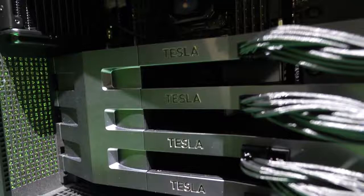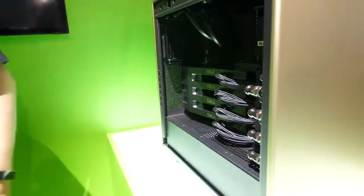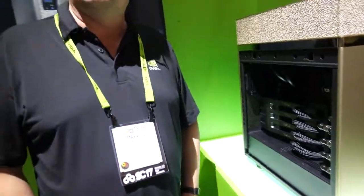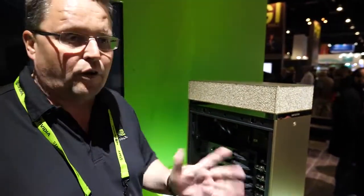So were you already showing this and talking about this at Computex in June, right? That was in Taiwan, Computex in Taiwan. Yeah, we did. Since when is this shipping? So we actually announced this in May this year at our own GTC conference, and now for about a month or so we have been shipping the systems.